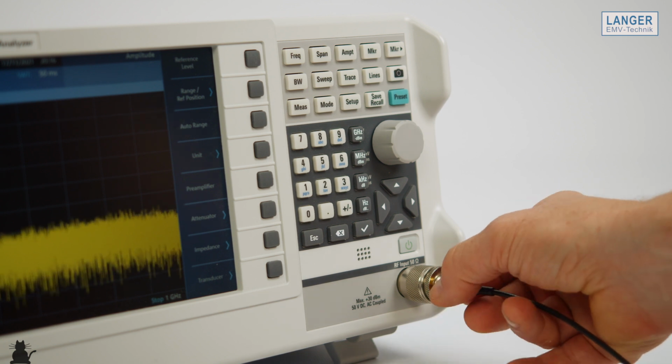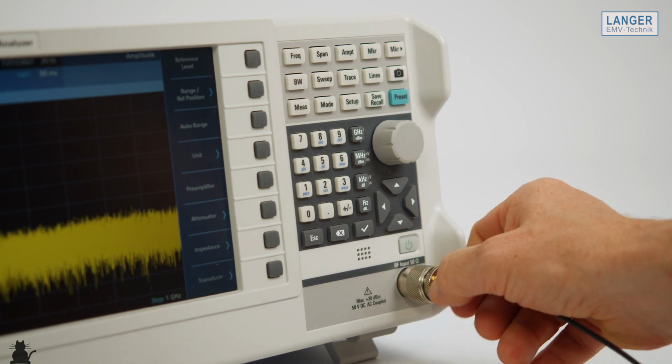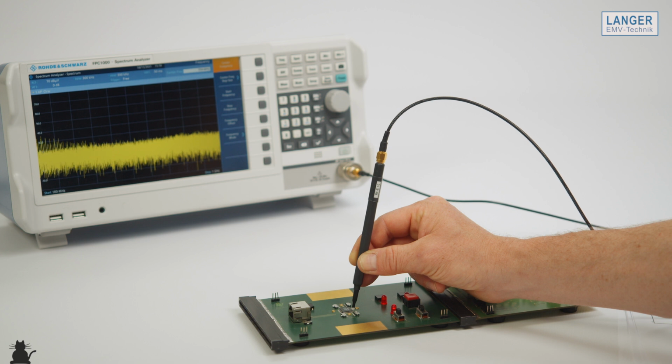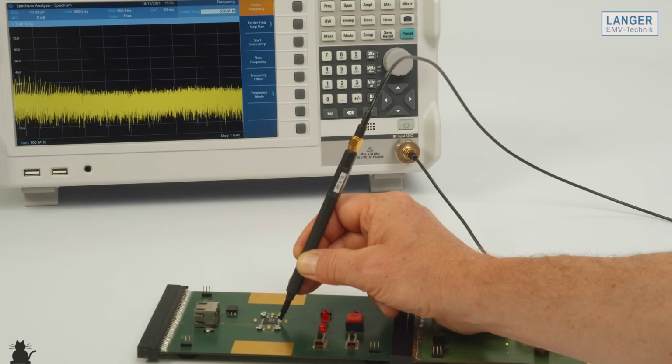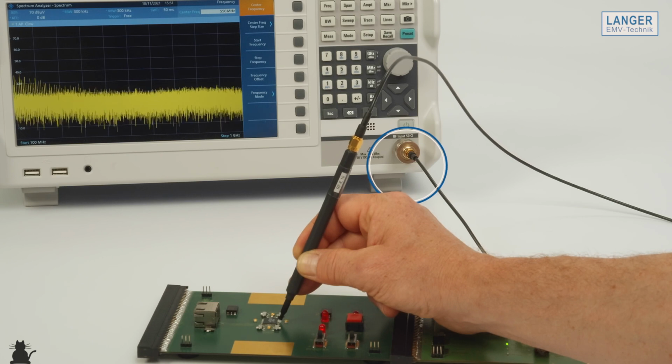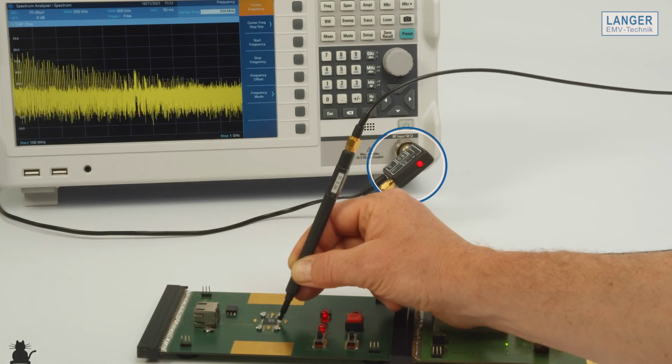The probe is connected to the input of a spectrum analyzer and moved slowly over the board. It becomes instantly apparent that the small tip of the RFE10 is not sensitive enough, and the displayed measurements are very weak. The radiated emission can hardly be identified. For a meaningful measurement result, the measured signal in the corresponding frequency range must be amplified with a suitable preamplifier.